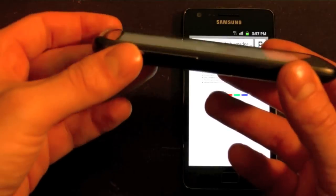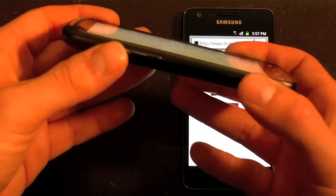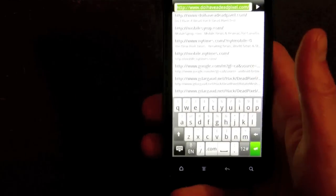Not sure if you can see it, but it dips about 1 millimeter from here to here and then back out again a little bit. What that does is it not only protects the screen when you place it down, but it also makes it easier to read text.